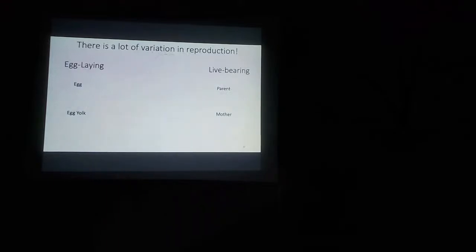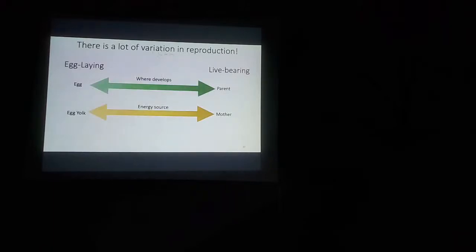So it might be more useful to think about modes of reproduction in terms of a spectrum. So we can think about where an embryo develops, right? We can think about whether it develops in an egg outside of the body, whether it develops in an egg in the father, whether it develops in the stomach. There's all sorts of places that embryo can develop. Or in a uterus, not in an egg, right?